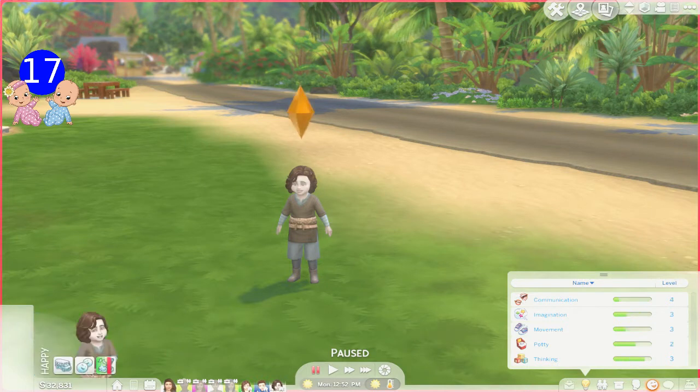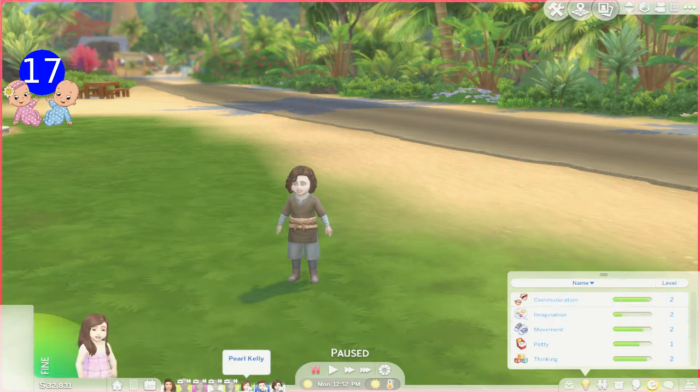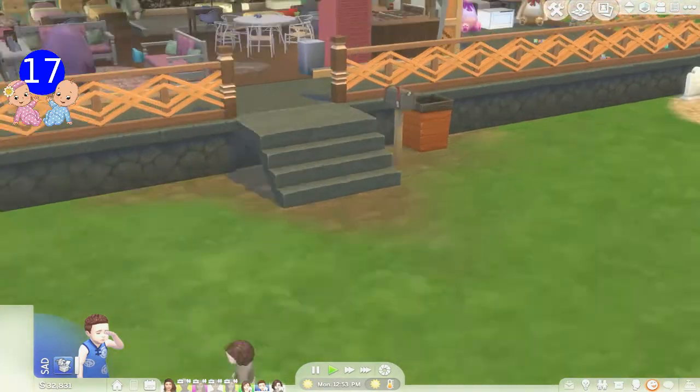Three and thinking. Whoa. Ponyo. Ponyo's kicking butt. You're so close to level threes on everything. Whoa. Okay, they're gonna come home from preschool tomorrow and they're gonna have topped every single skill.